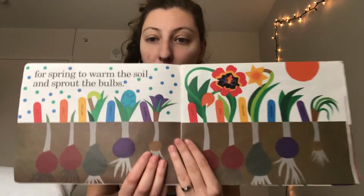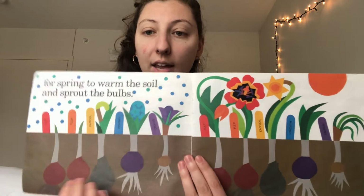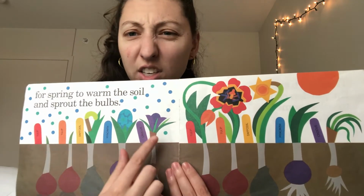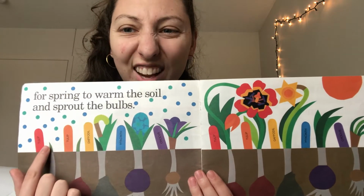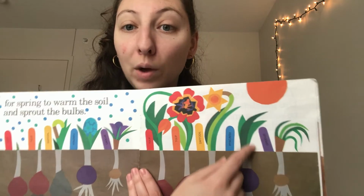For spring, we wait for spring to warm the soil and sprout the bulbs. So the seeds, the bulbs, when they come up out of the dirt, that means they sprouted. They're not turned into a flower yet. It might just look like a little piece of grass. It might look like a teeny flower. It might look like a wavy leaf.